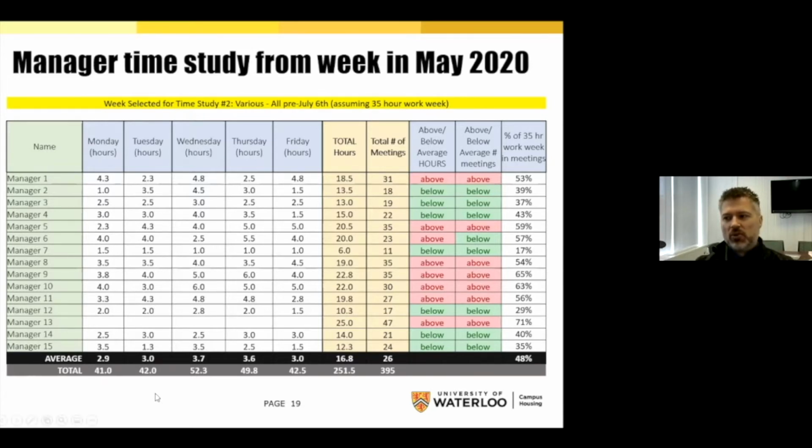We wanted them to identify how many meetings they were having and how much time they were spending in meetings. So we did that by days of the week. We totaled that up, and you can see that in one of these two yellow columns, the total number of hours and the total number of meetings. Our hypothesis was that by introducing the scaled huddles, we may be able to reduce the number of meetings or the number of hours. But this gave us a baseline. So this was in May.